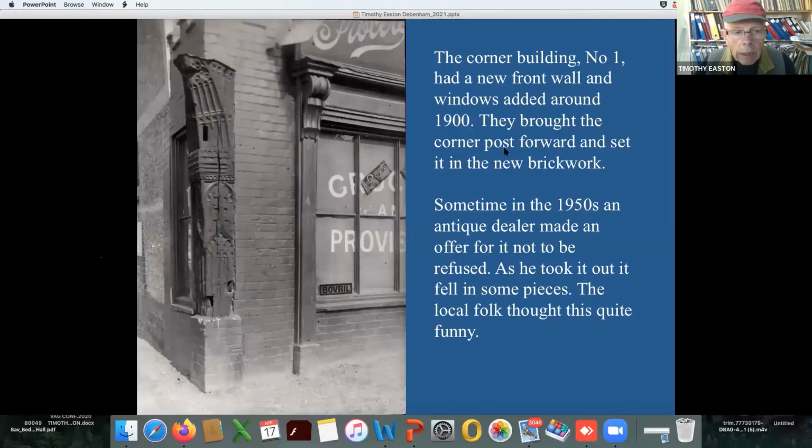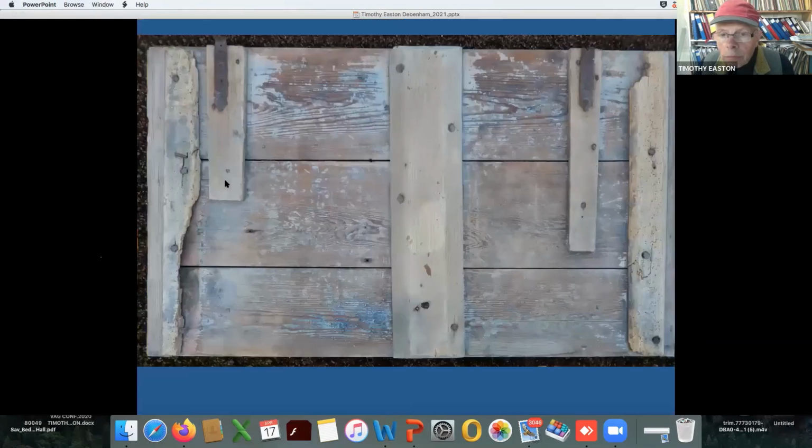And then finally, we come to this building on the corner. This is the corner post, which is brought forward around about 1900 when they put the new shop front on. Of course, around about the 1950s, an antique dealer made an offer that they couldn't refuse, and it fell apart when he took it out, and so did all the locals.